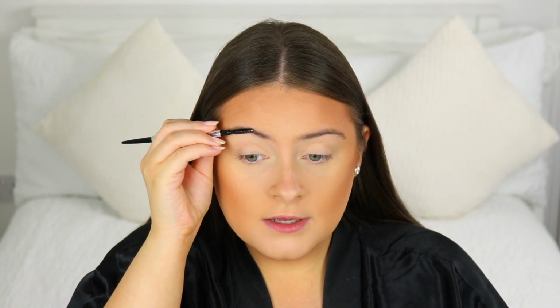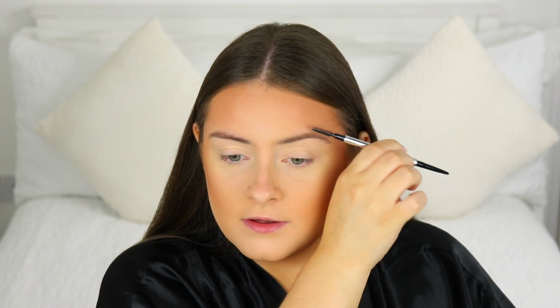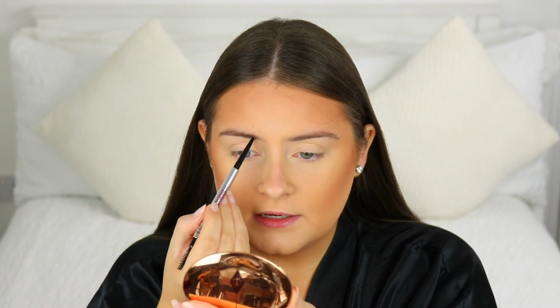And I haven't used a pencil like this before, so it'll be interesting. Well, I don't think I have. And it'll be interesting to see how my brow shape turns out. So yeah, I'm going to have to master this. I won't get it perfect this first time using it, but I'm going to try it and see how we get on.